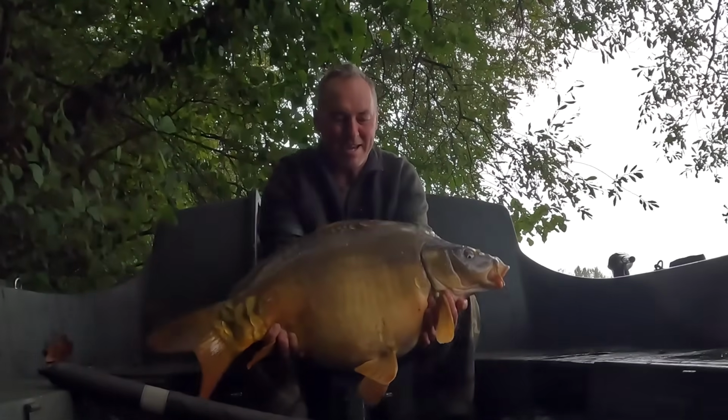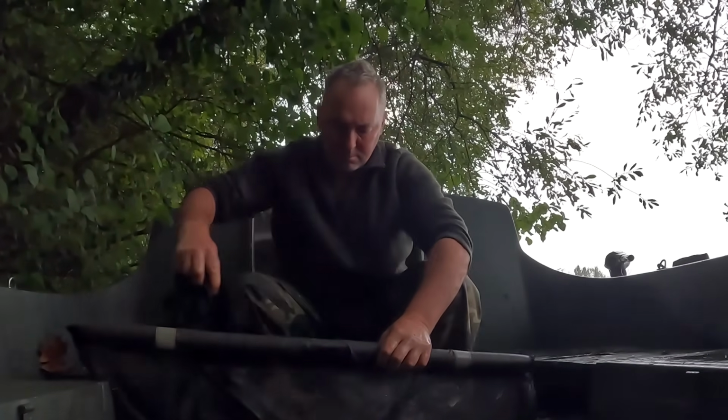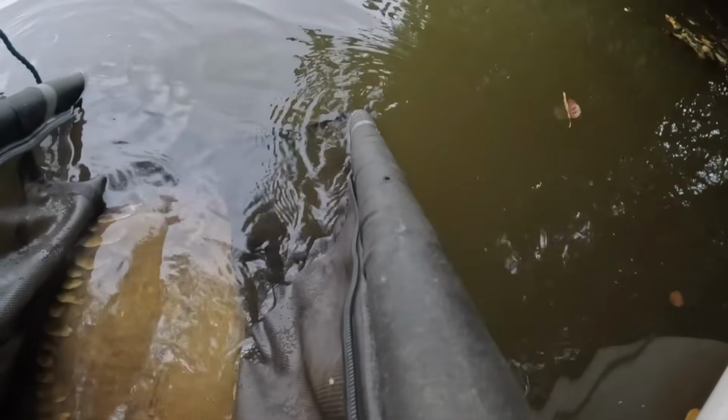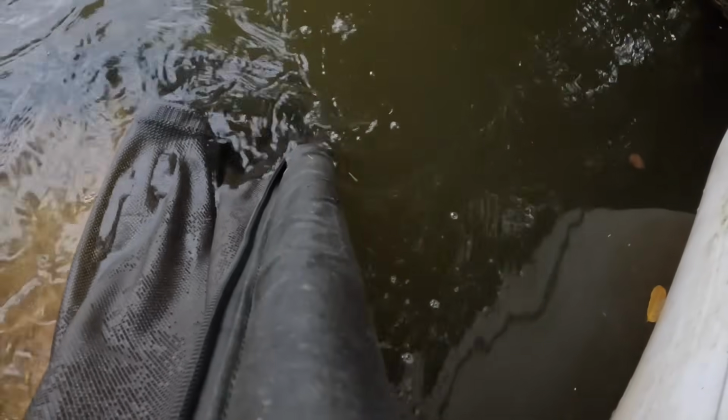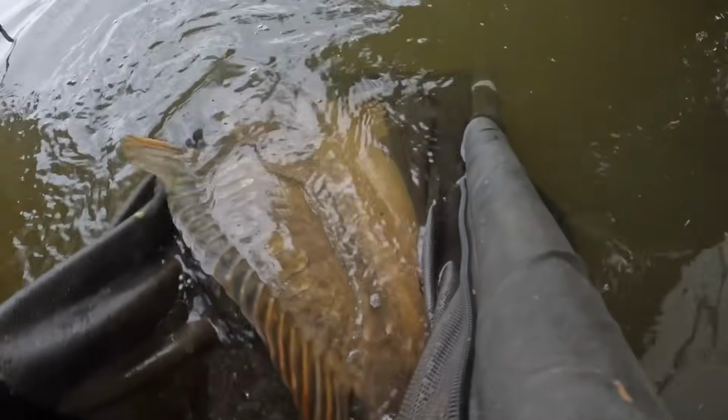Yeah, what a fish. Let's put him back. Go on, back you go. Back you go, you big mirror. Happy with that one. What a fish.